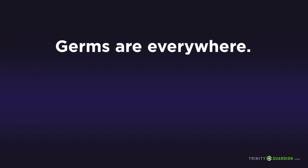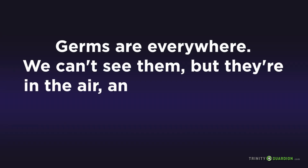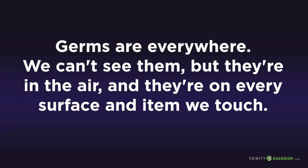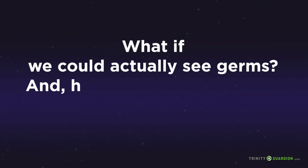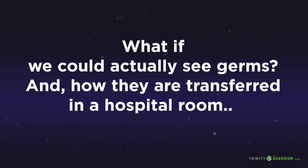Germs are everywhere. We can't see them, but they're in the air and they're on every surface and item we touch. Many are relatively harmless, but some can cause serious illness, especially to hospitalized patients. What if we could actually see germs and how they are transferred in the hospital room when a patient is placed on a hospital bed?